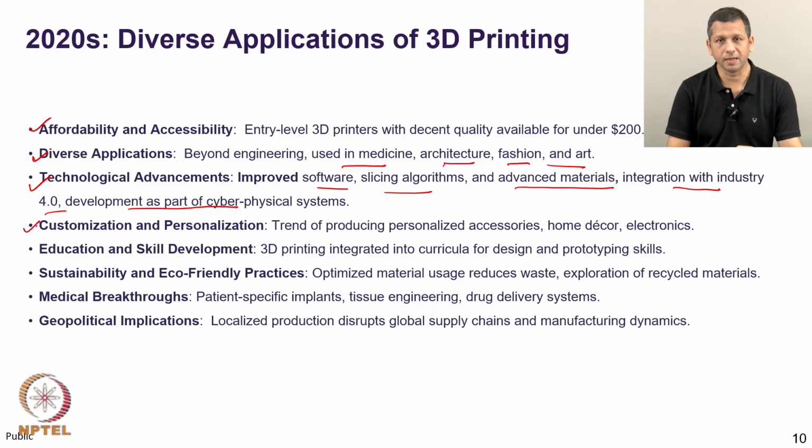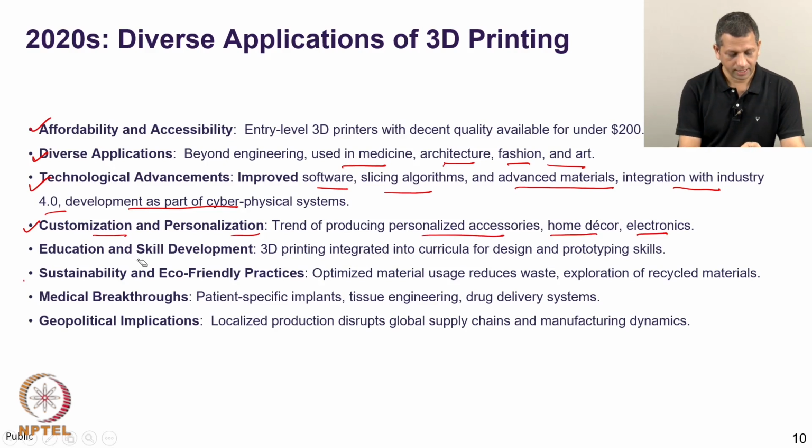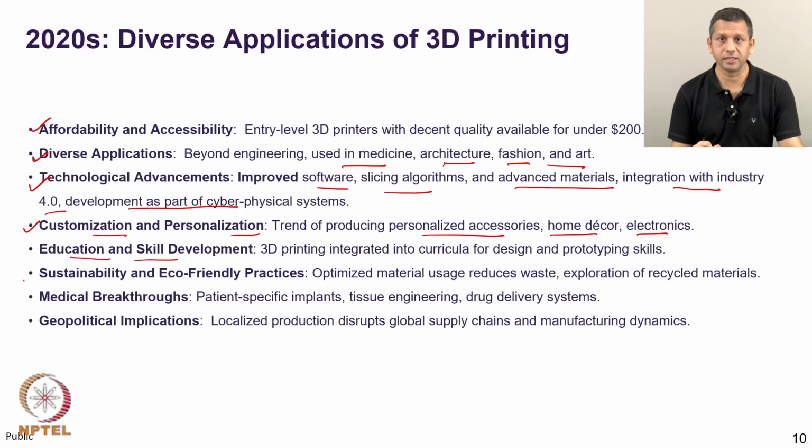We have seen various applications where additive manufacturing is used for customization and personalization. Various accessories which are customer need based are being developed. Additive manufacturing has now been introduced in education for skill development at various levels. It is part of engineering education. Various short courses and professional courses are available across various domains via various sources. 3D printing has been integrated for better design and prototyping skill.